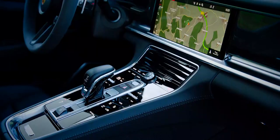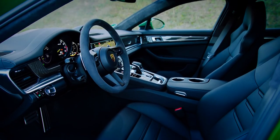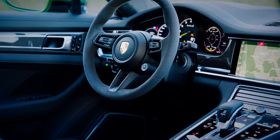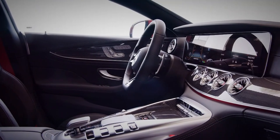Inside though, you're in for a real treat. The Panamera has a fantastic cabin. It's well trimmed and spacious, not to mention more tasteful than the shiny carbon clad cockpit of the Mercedes.